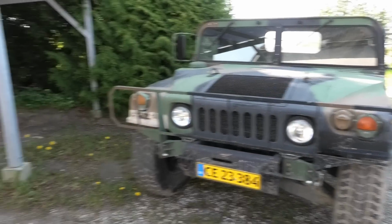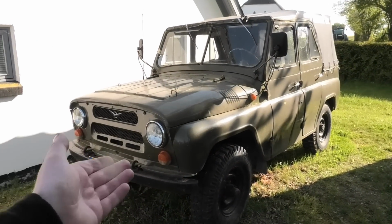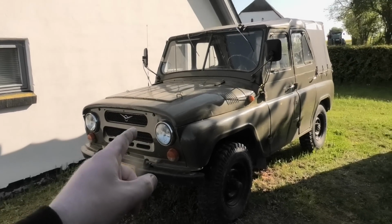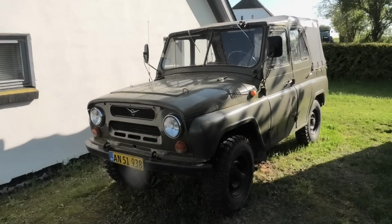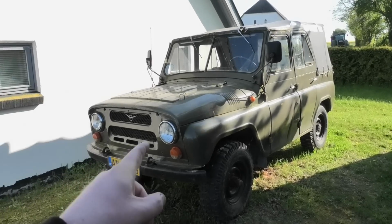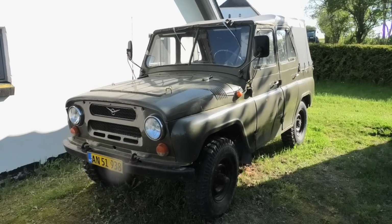Now we'll go right from one side of the Cold War to the other. This here is my 1981 UAZ 469. And it's actually the second one of these that I got, because the first one I got just did not have the right paperwork to ever become road legal here in the country. I do still have it, we'll go over that in a moment, but I ended up getting this one because I did still want one that I could register and drive around.